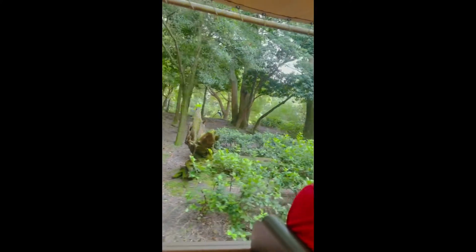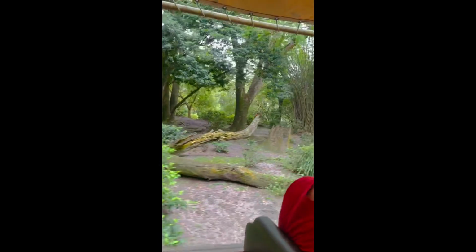On the left-hand side, we have bongos up on the hill. Those are antelope. And on the right-hand side, we have a penguin. A penguin! You might think the okapi is related to the zebra due to the stripes on their hind legs. Actually, it's more related to the giraffe.